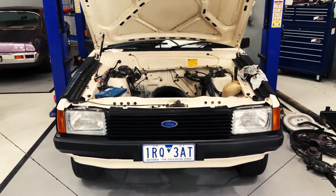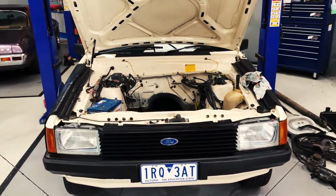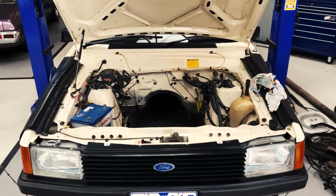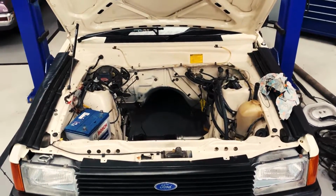Yeah, pure petrol head pandemonium right there. But it's always a good time when there's an XD Falcon on a hoist intentionally, and especially if it's intentionally and specifically being hoisted by the good folks at the car garage.